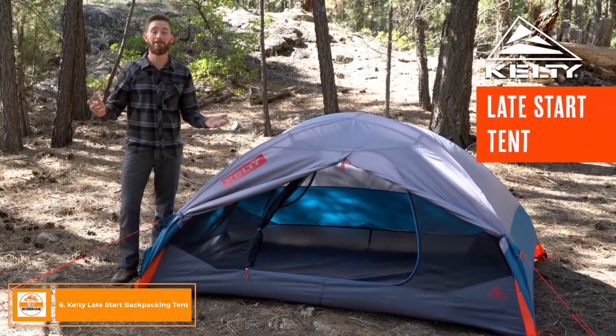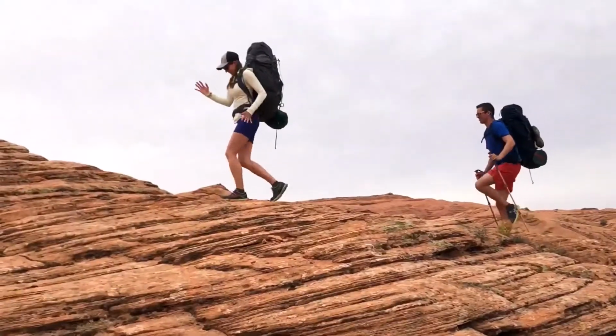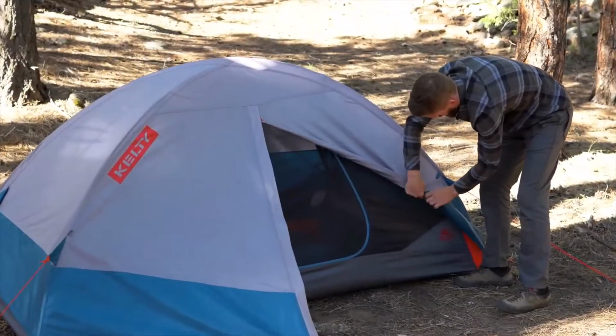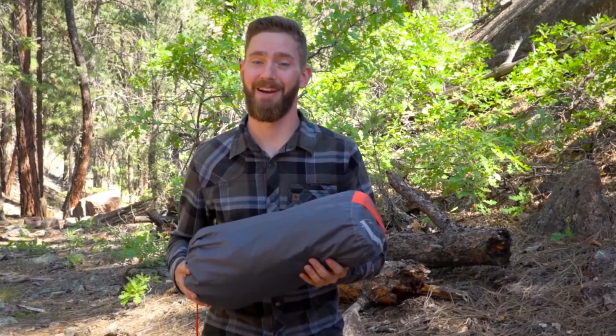Adulting is hard. Setting up your tent shouldn't be. The Kelty Late Start is here for you. Available in 1, 2, and 4-person models, this tent sets up lightning fast, even if nighttime has snuck up on you.